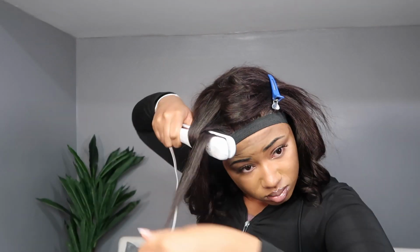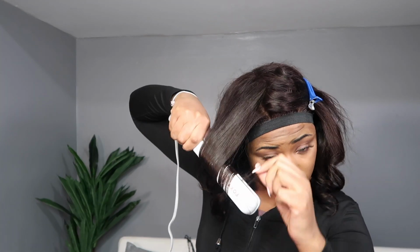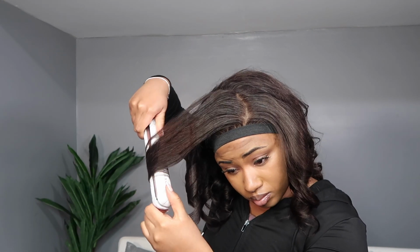I definitely prefer using a flat iron to do curls on bobs way more than using a curling wand. I'm not well versed in the curling iron, so I don't use that too much, but I definitely prefer a flat iron over a curling wand when it comes to bobs because it's just easier to get all the hair into curl, because with the wand it's kind of hard.